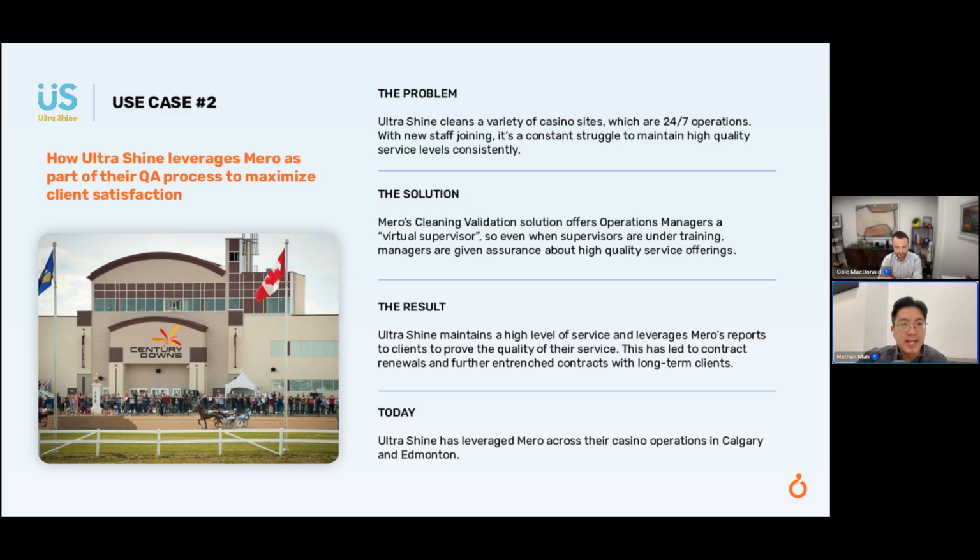When Mero was implemented, it allowed Ultrashine's management team to be able to manage the site remotely, acting as a virtual supervisor from anywhere. They could manage the building whether they were on the road, whether they were dropping in quickly, or even if they were in another location. This allowed them to maintain a high level of service and produce reports to show the client, which led them to renew contracts and further improve the client satisfaction. And Ultrashine has expanded Mero's solution across all of their casino operations in Calgary and Edmonton.